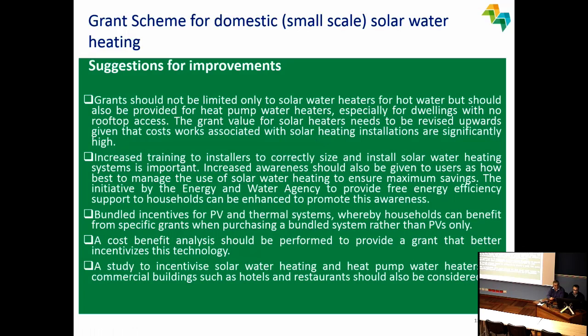Here are some suggestions for improvements. Grants should not be limited only to solar water heaters for hot water, but should also be provided for heat pump water heaters, especially for dwellings with no rooftop access. The grant value for solar heaters is to be revised upwards, given that costs of works associated with solar heating installations are significantly high. Increased training for installers to correctly size and install solar water heating systems is very important. Increased awareness should also be given to users on how to best manage the use of solar water heating to ensure maximum savings. The initiative by the Energy and Water Agency to provide free energy efficiency support to households can be enhanced to promote this awareness.